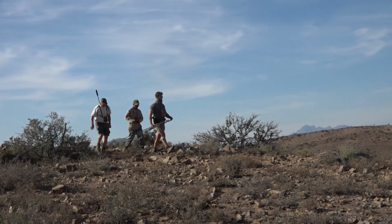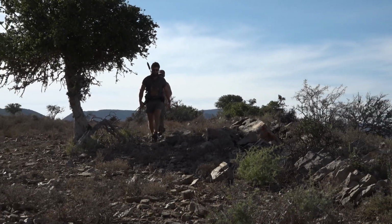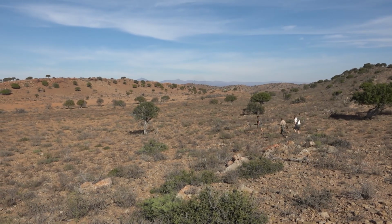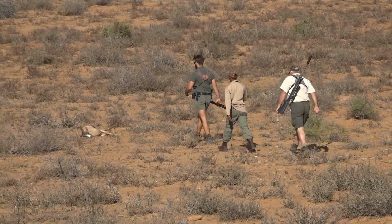Although the stalk seems to take forever, it's nothing compared to the long walk up, riddled with anticipation of seeing a true giant copper springbok.